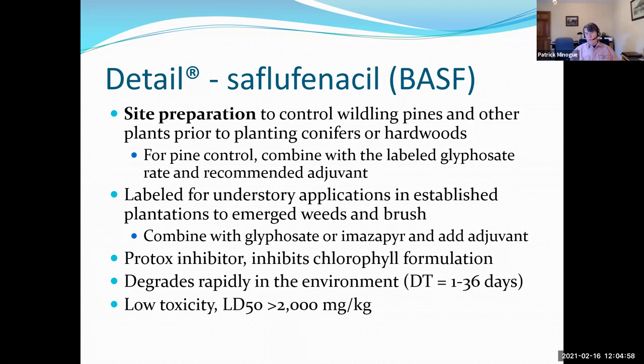Many acres with one client who's working with sand pine, didn't work with sand pine, but I wouldn't hold that against them because that species, sand pines, is next to impossible to control with herbicide. But we look forward to seeing more information from the manufacturer about efficacy for these uses.